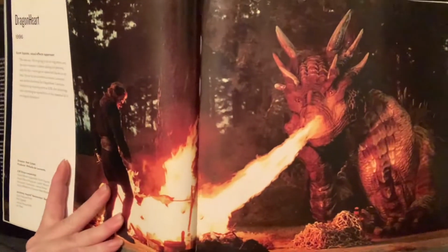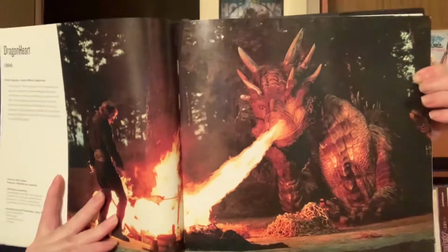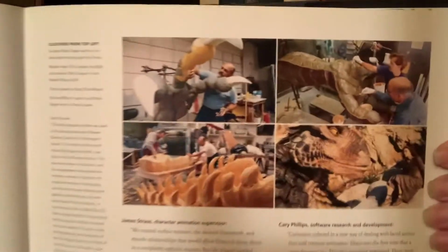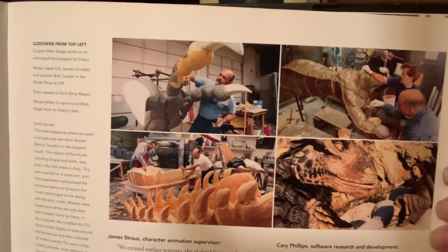This is pretty cool. Dragonheart. I don't know if you guys remember that one, but they did the dragon in Dragonheart, you know, that breathes fire and stuff. That's a cool one. That's from 1996. And here we go, that was actually practical effects, because you could see where they built the dragon out of foam or whatever they used, or plastic. This is how they built the dragon from Dragonheart. And they talk about that and explain all that, and that's really interesting, how they actually built the dragon.